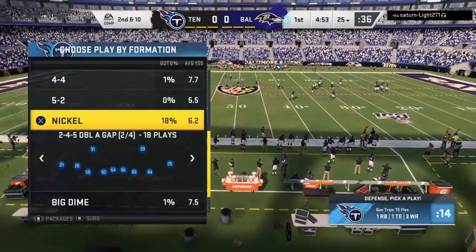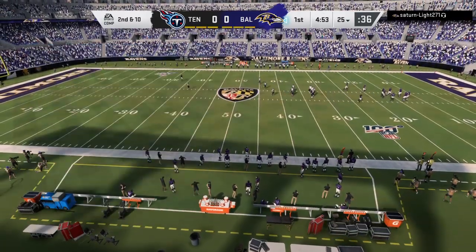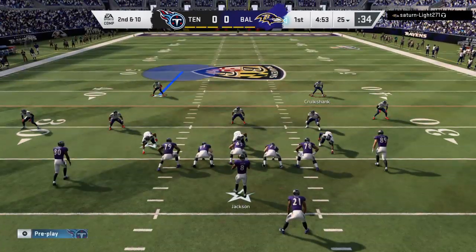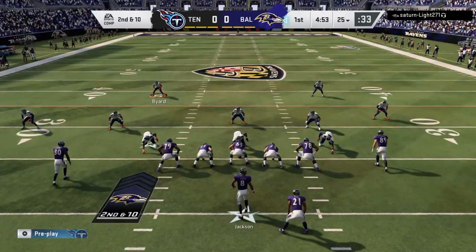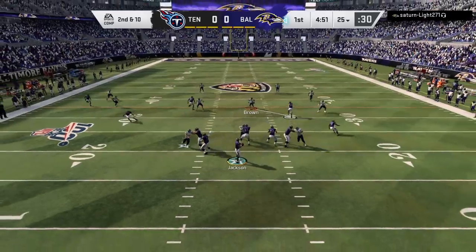They went with a dime look on defense. Two extra defensive backs on the field and covered up essentially every blade of grass. That allowed them to disrupt the play. An incomplete pass leads to 2nd and 10 from the 25.